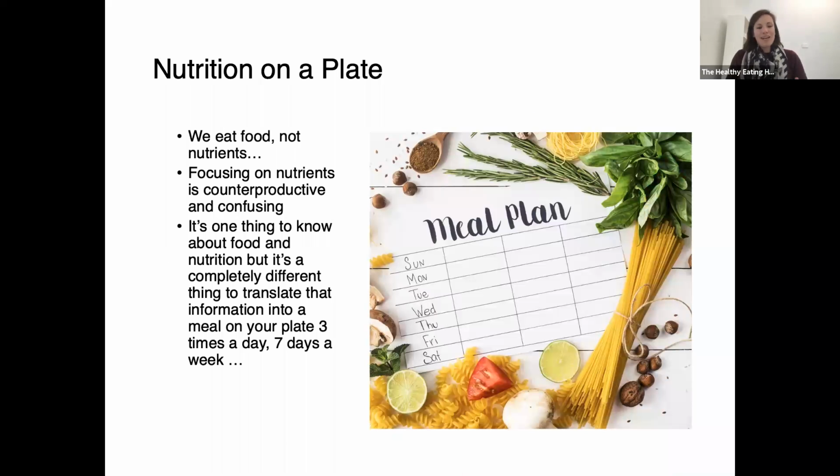But how do we do that? And that's where we want to break it down to nutrition on my plate in the most no-fuss way, or in the simplest way possible. And to do that, to simplify it, we have to remember that we eat food, not nutrients. A lot of the nutrition information is focused on the nutrient, but when we put a meal together, we're putting foods together in a plate. So although we want to have an idea of the nutrients, getting too focused on the individual micro and macronutrients can be counterproductive to building that no-fuss sort of plan.